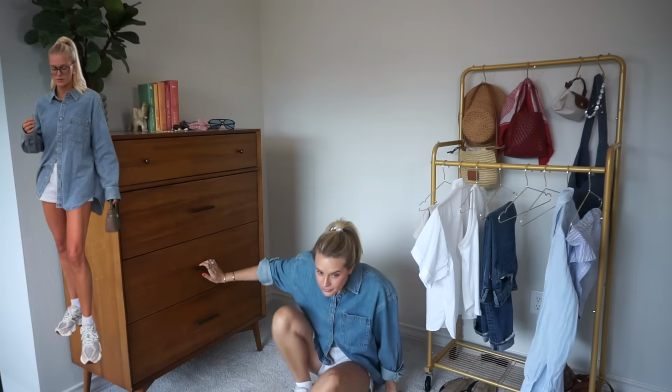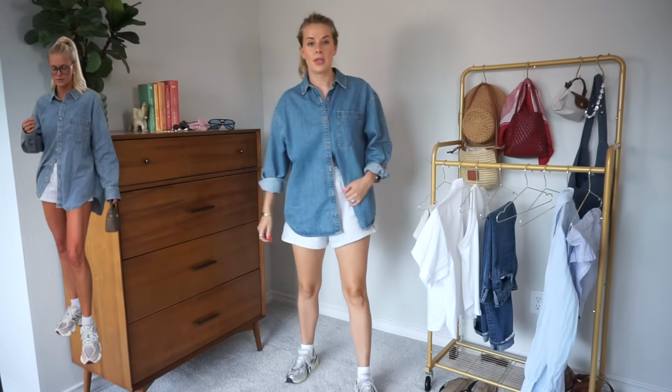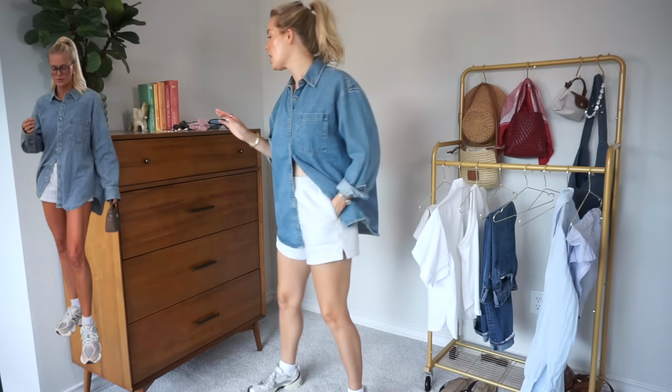That's what I do, because I hate buying shoes all the time. Isn't it great when you finally are like an adult and your feet are grown and then you can just have shoes forever? Okay.